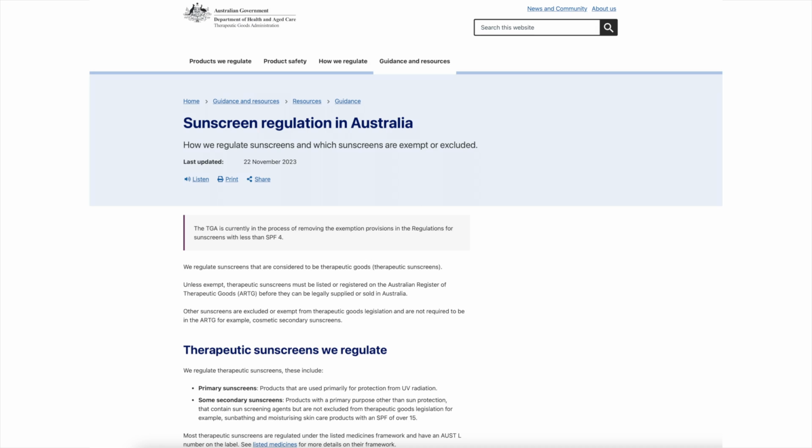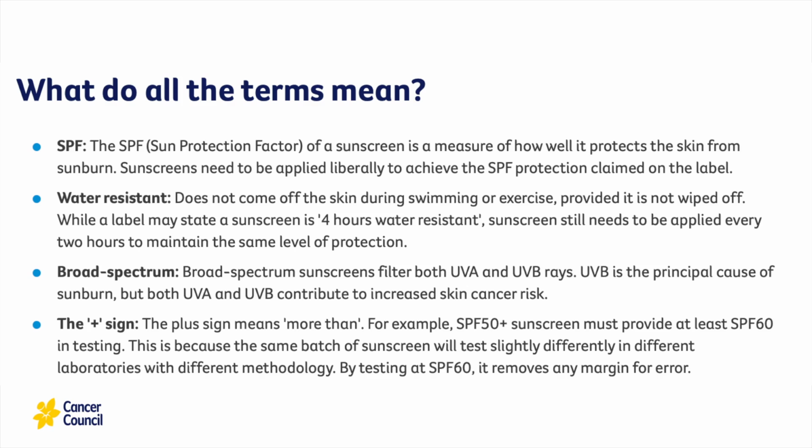So it's taken very seriously, and they do strictly make sure that it meets the requirements that it says on the label. So if it says SPF 30, if it says SPF 50 plus, it needs to make sure that it exceeds that to be listed as that, and it goes through strict regulations. So in Australia, a sunscreen can't go on the shelf unless it actually meets and surpasses the SPF level that it claims on the packet.